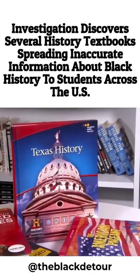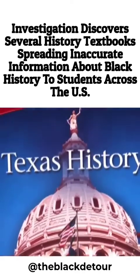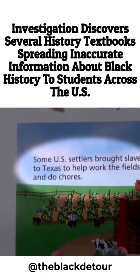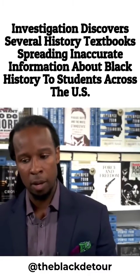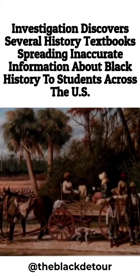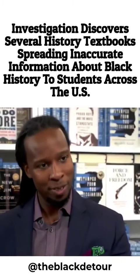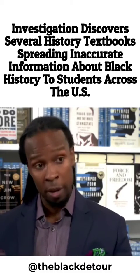Kendi also took a look at this textbook, Texas History, which is adopted by the state to teach middle school social studies. It covers topics including slavery and the Civil War. This is a picture, and the caption says, some U.S. settlers brought slaves to Texas to help work the fields and do chores. I don't think we should describe slave labor as chores. A few pages later, Kendi pointed out this image. The caption says, what characteristics of slave life does this image show? Does this depict slavery? If we were going to have a single picture that depicted slavery, it should be a picture that demonstrates terror and violence.